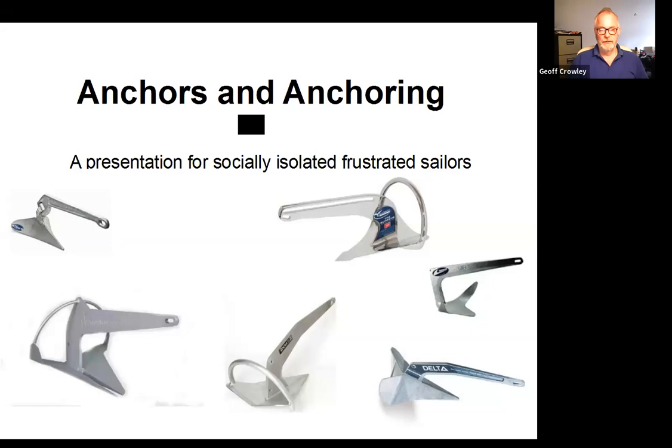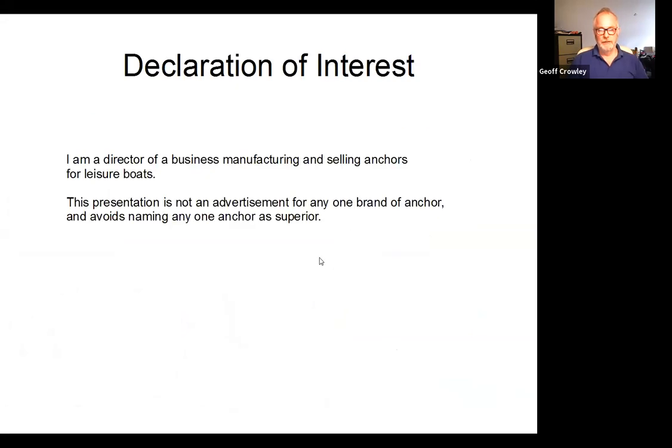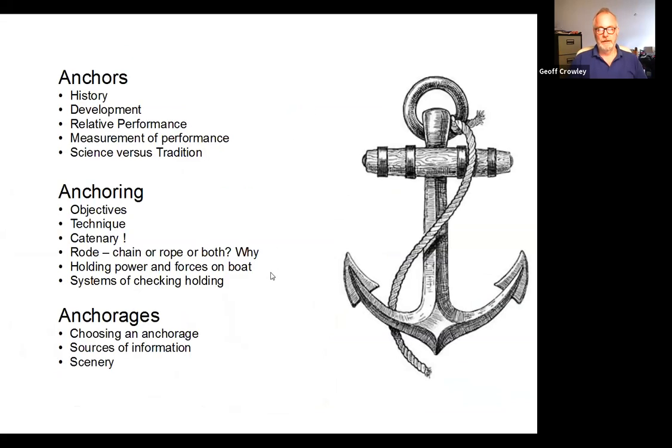Firstly, I start with a declaration of interest. I happen to be involved in manufacturing and selling of anchors for leisure boats, but this presentation is not an advertisement for any brand of anchor and avoids naming any particular brand as being a superior one. That said, let's move on to what we're going to cover.